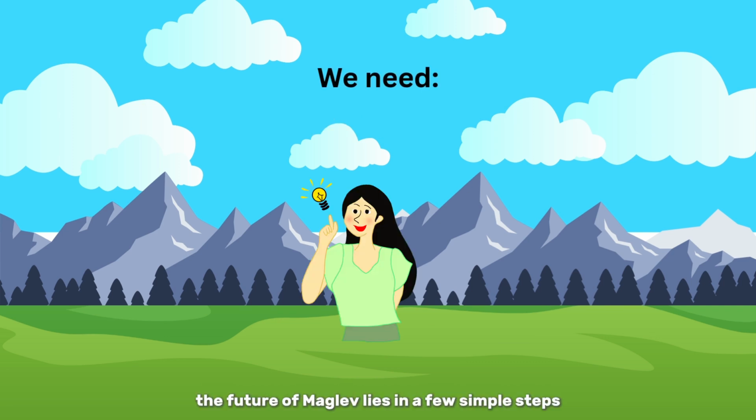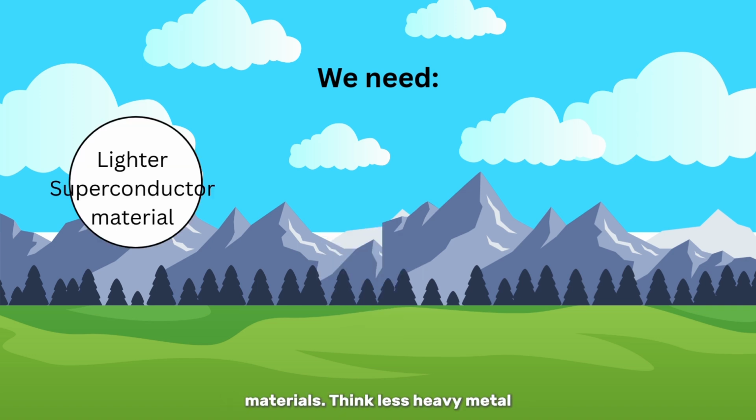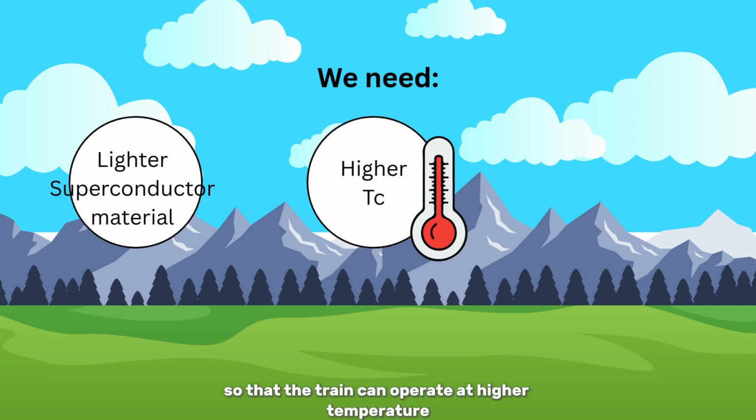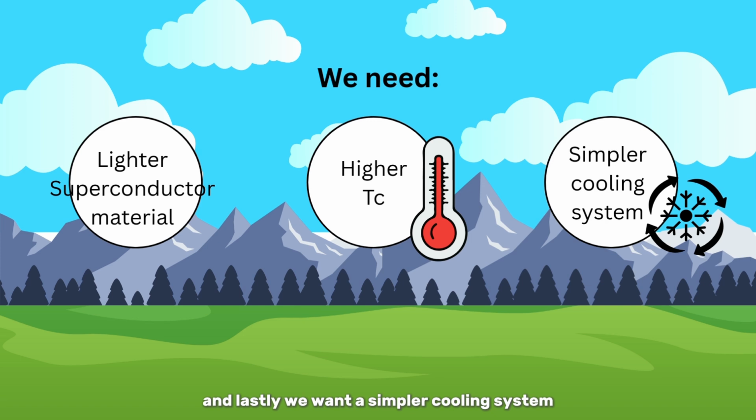The future of maglev lies in a few simple steps. First, we need lighter superconducting materials. Think less heavy metal, more advanced compounds that are powerful but don't weigh the train down. Next, a superconductor material with higher Tc, so that the train can operate at higher temperature with larger safety margin. And lastly, we want a simpler cooling system. No more struggling with liquid helium. We want to use something much cheaper and easier to handle, like liquid nitrogen.